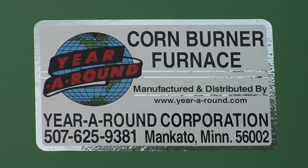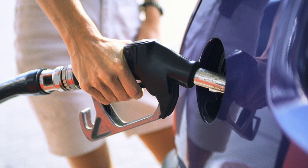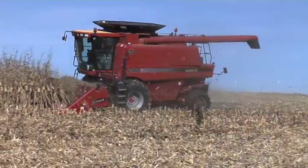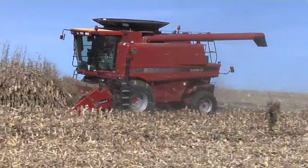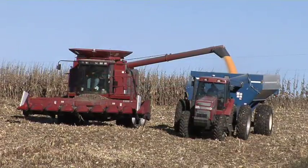And I figure on our farm each year, because of having this corn furnace, we're probably going to save ourselves at least $10,000 a year. And you know what? I haven't seen fuel prices going down lately. They seem to keep going up, up, up. So I'm hopeful that 10,000 becomes 12, becomes 14 and more. And the other thing, don't forget, yields are increasing too. So we're going to use more drying fuel in the future, not less. We're going to use more just because our yields get higher.